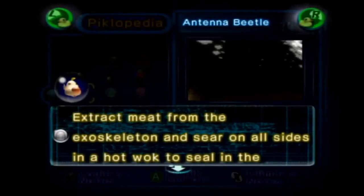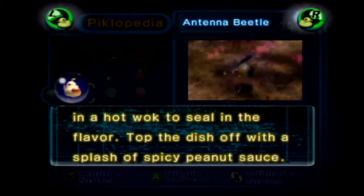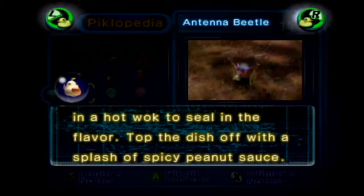Extract meat from the exoskeleton and sear on all sides in a hot wok to seal in the flavor. Top the dish off with a splash of spicy peanut sauce.